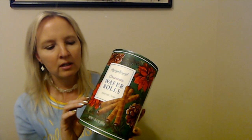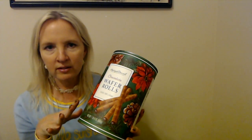How much were these? These were $6 with the discount. They were $30. I would never pay $30 for this. But again, they deliberately price stuff high, and then it's always on sale, so nobody ever pays full price.